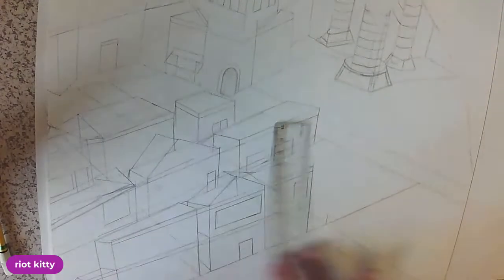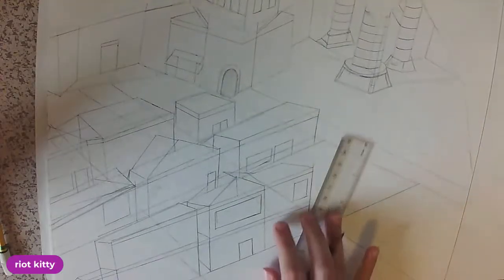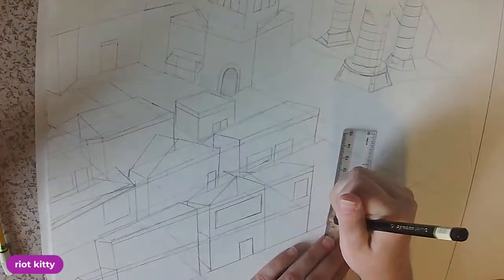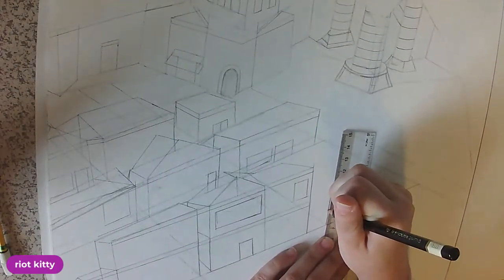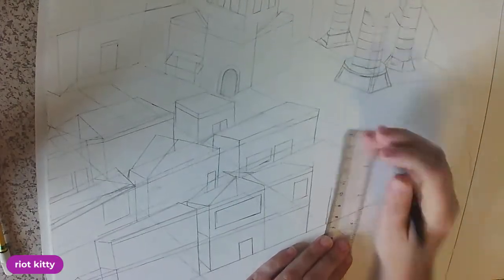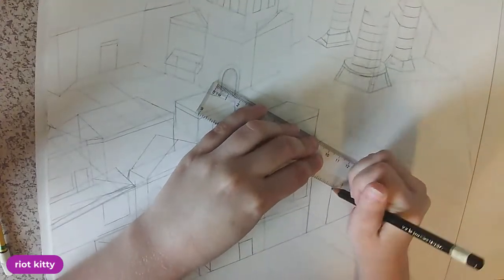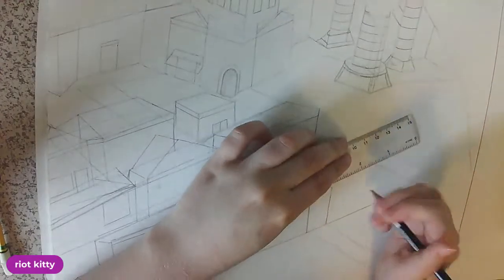Okay. Yeah, I do at least want to get this grid, I do want to at least get this last building here all situated, just so I don't lose my train of thought. It's like, what was I doing before? I don't remember. There we go.